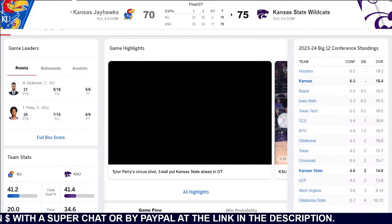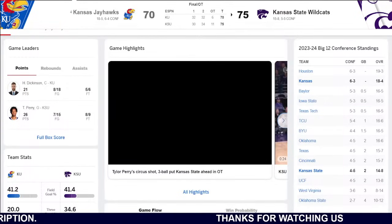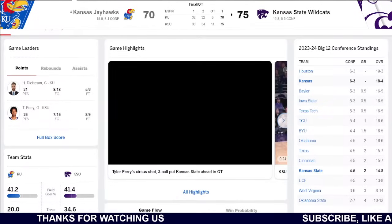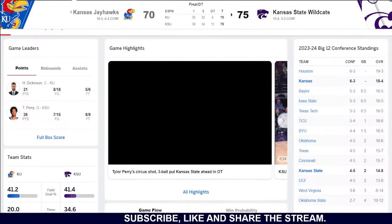K-State, well, let's look at this. K-State for the game in the overtime shot 50%. For the game, 41.4%. Kansas shoots 41.2%. The Jayhawks for the game just 3 of 15 threes, while the Cats on three-pointers were 9 of 26. Well, that's a big key. We ended the game saying K-State needs to be the better three-point shooting team. They make 9, KU 3.